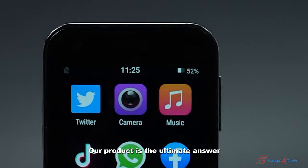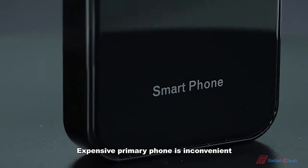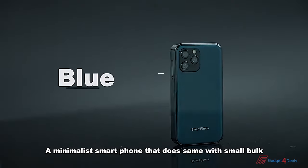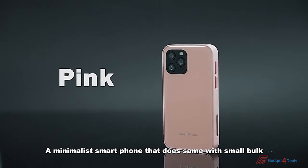Our product is the ultimate answer to any situation where using a heavy, expensive primary phone is inconvenient. A minimalist smartphone that does sing with small bulk.